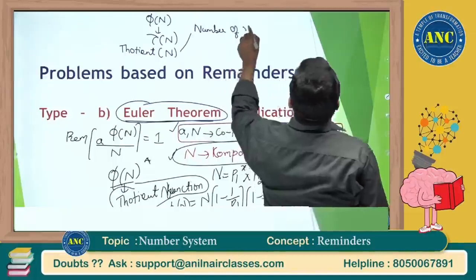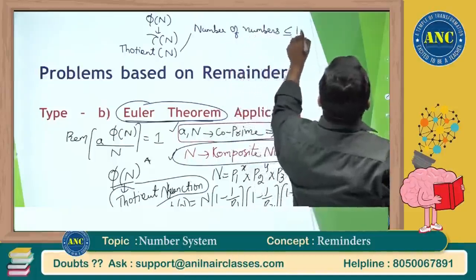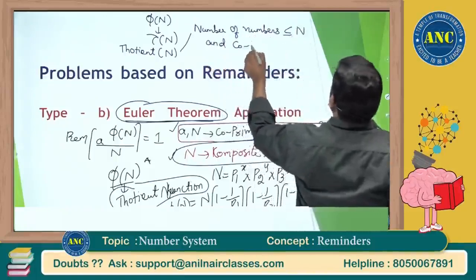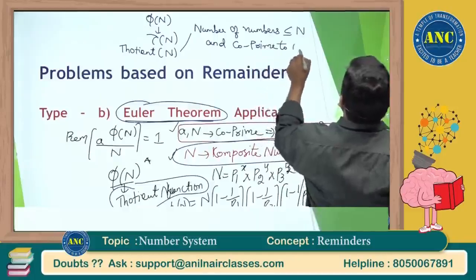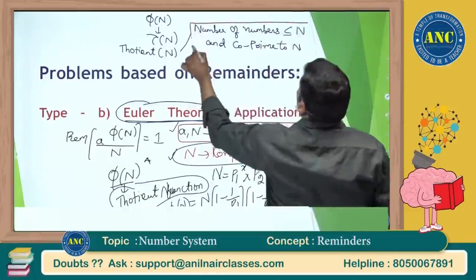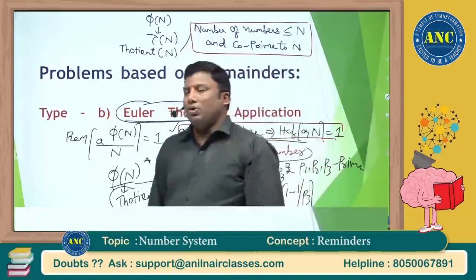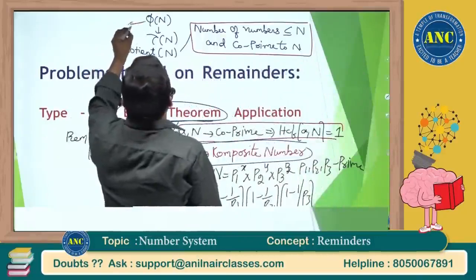The Euler totient function counts the number of numbers less than or equal to n and co-prime to n. This is the definition of the totient function. In case you want to know more about it, it is available.